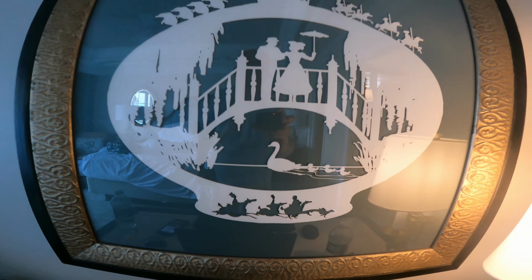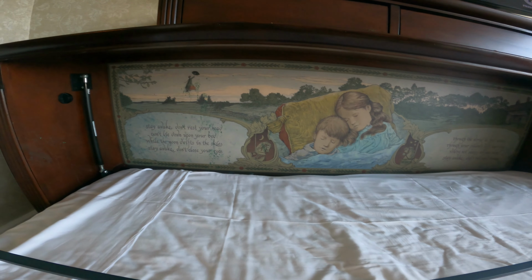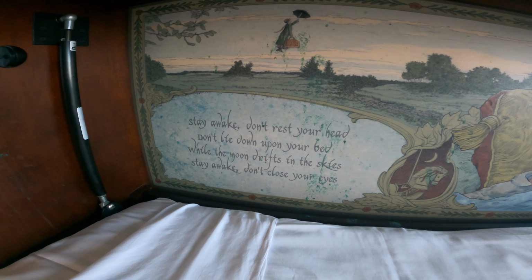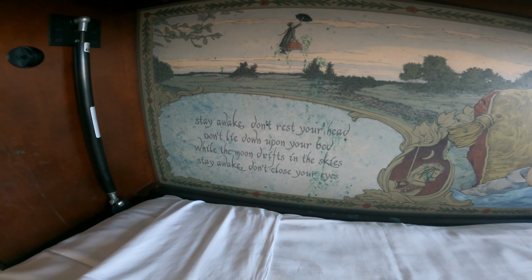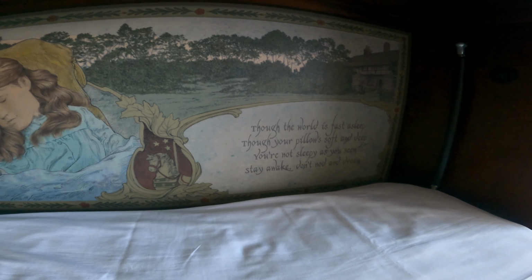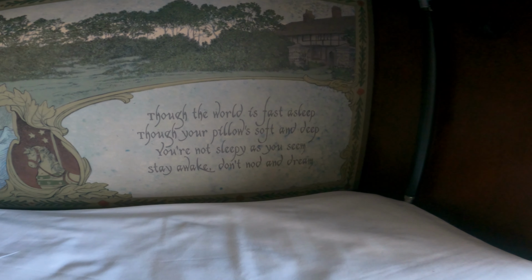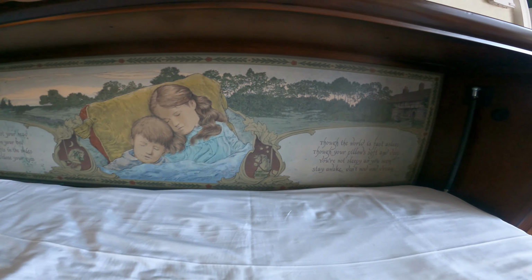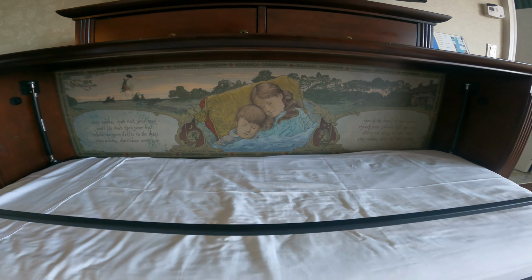If you take a look at the Murphy beds in the main section of the room, you can find two different paintings found on the back wall. On the lower one, you can find a sequence showing two children sleeping, and on the left and right-hand side, you can find the lyrics for the song, "Stay awake, don't rest your head."